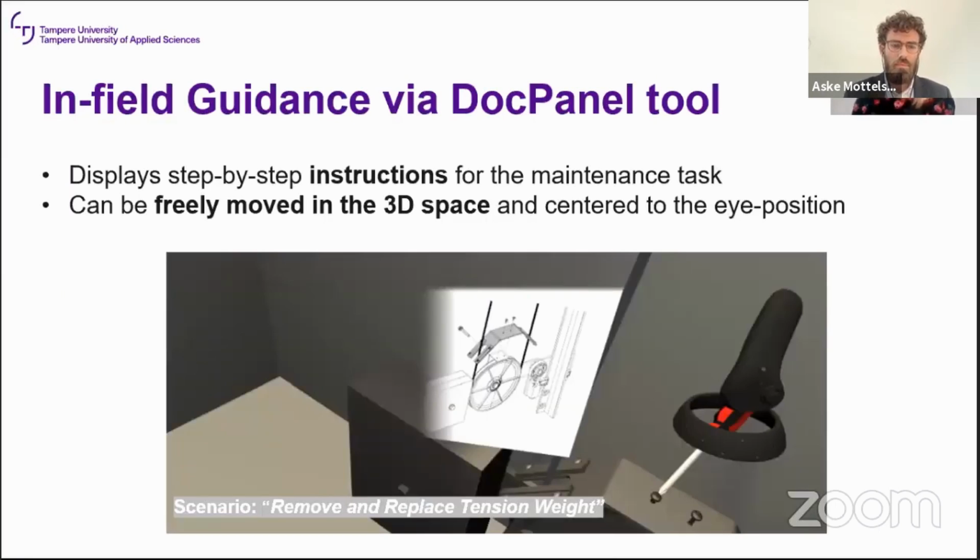The system allows training of a remove and replace tension weight maintenance task. To provide step-by-step guidance, we created a documentation panel tool. We call it Doc Panel. It visualizes instructions in the form of text, pictures, and animations over a wide square. The user can move the Doc Panel in the 3D space freely and center it to eye position. The instructions are extracted from existing technical documentation in HTML format.